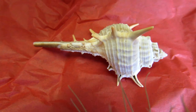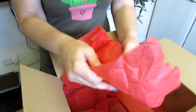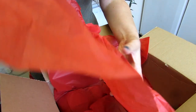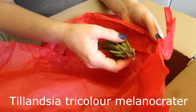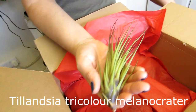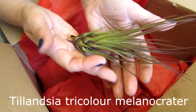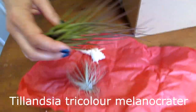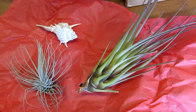Wow. That's beautiful. I'm really excited. Oh my gosh, that's beautiful. That's stunning Tillandsia. Oh my gosh, that is so beautiful. This is just amazing. Magda, thank you so much.